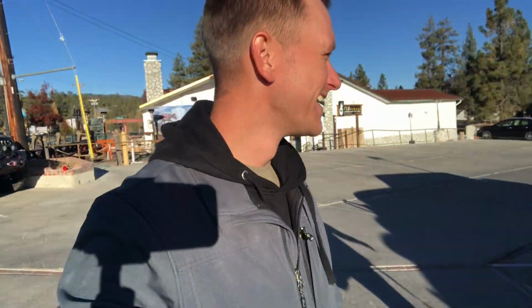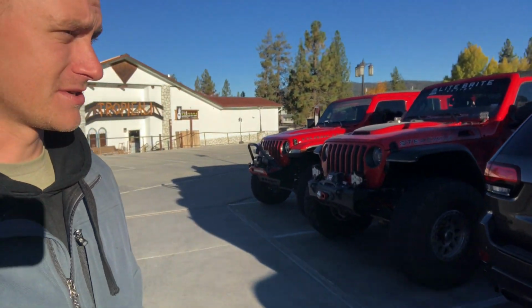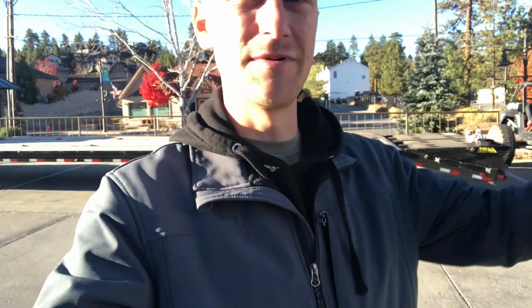Well, happy freaking Saturday. We're out here in Big Bear, California now. It's day 3 of Trail to SEMA. Everybody's getting ready to roll out. We have made it from Arizona to Big Bear, California. So we went from low, dry desert, loose, sharp rocks to higher altitude. We have trees now. Everybody's getting unloaded right now, and then we're going to hit the trail, so stay tuned. We'll be right back.